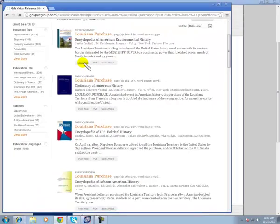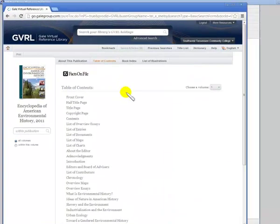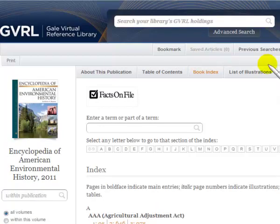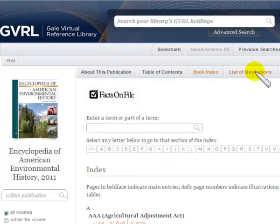But something that I think is very unique about this database is that if we click on the picture of the book, it takes us to this book, and we could now go to something from the table of contents, or we can go to the book index, which will provide us an alphabetical listing of everything that is listed in this book, or we can look at the listing of illustrations, or we can type in a search topic here. So this is something that's really nice about the Gale Virtual Reference Library.